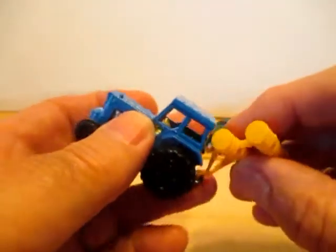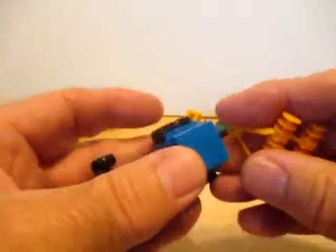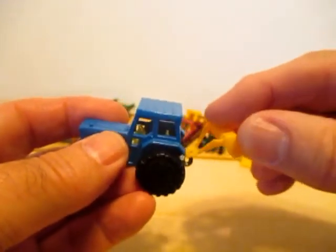Now I got a tractor here, which I've had a couple of these over the years. I've never had the disc harrow. This one came with the disc harrow. It was in the box it was in. So I was glad to get that. It's a pretty simple plastic piece here, but kind of completes this little model.